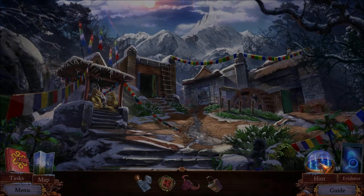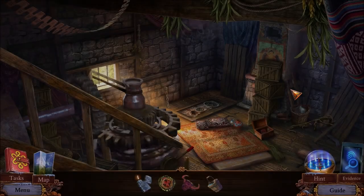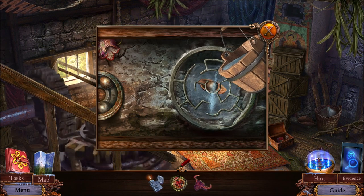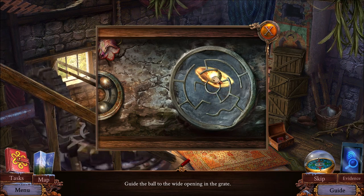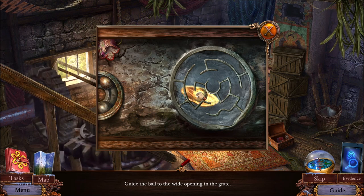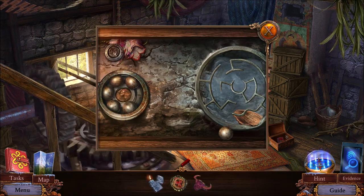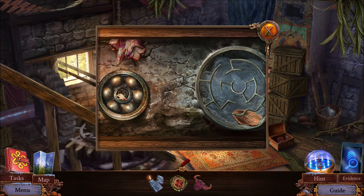Great. So what do I need the bucket of water for? Back to the sawmill. Yes, I'll use it here to get that final ball bearing. Luckily, the ball bearing just happens to be riding on a leaf. Sure, why not? Okay, I'm gonna leave it down here so I can pick it up, put it here, put this lid on.